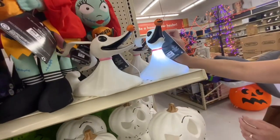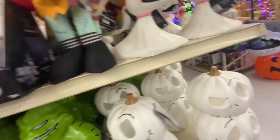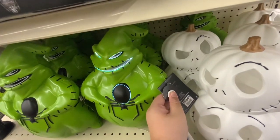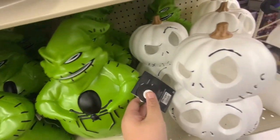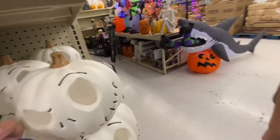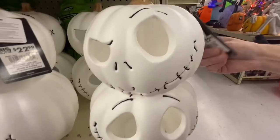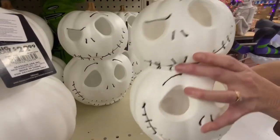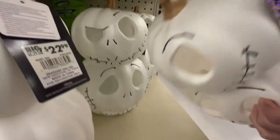This, the Zero here, he lights up. Oh, like that, that's cool. That lights up. Yeah, so some things light up and then some are just plushies, it looks like. Yeah. Do these light up? Probably down here. I don't really have batteries.